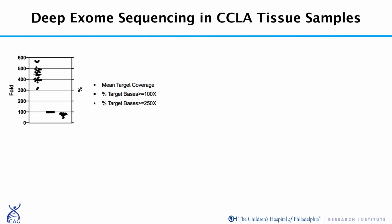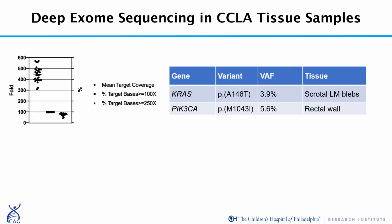Next, we focus on the somatic variants by deep exome sequencing and ultra-deep targeted panel sequencing. First, for patients with tissue samples, we perform the deep exome sequencing. As you can see, with the 300 to 500 folds coverage depth, almost 100 percent of the exome region would have at least 100 folds, and about 90% of the exome region would have at least 250 folds, which is a decent depth for us to discover somatic variants with a variant allele frequency greater than 2%. Indeed, we identified two pathogenic variants in KRAS and PIK3CA in two patients with CCLA.